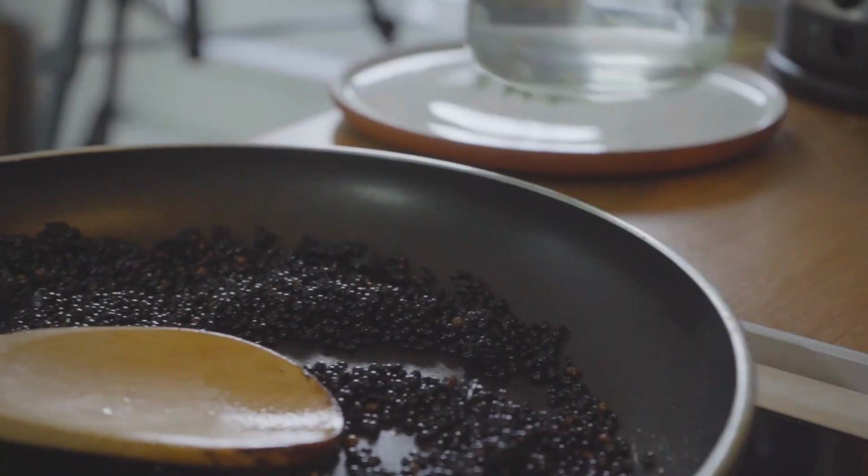So the beluga lentils are starting to smell a little bit nutty. That's starting to come through now. So we're going to get ready. Pour a bit of water into that. Get them nice and soft and tender before they start their trip to crispy land.